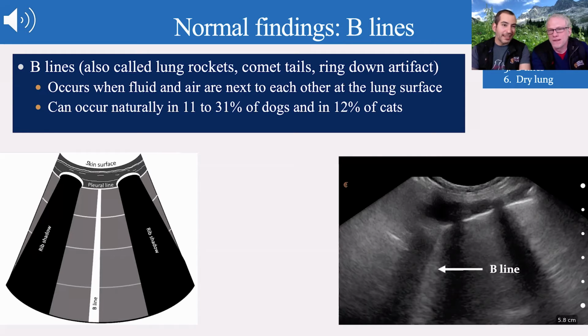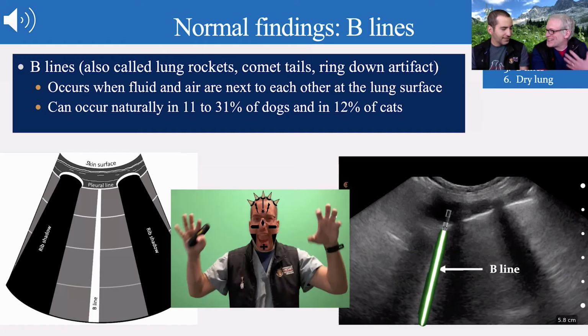Dr. Boysen, I really think we should change the name. Lung rockets? No. This is definitely lightsabers, because look at that. It totally looks like a lightsaber coming down. Luke, I am your father. You have to get the voice, I can't get it there. I keep trying. It just doesn't go very well.